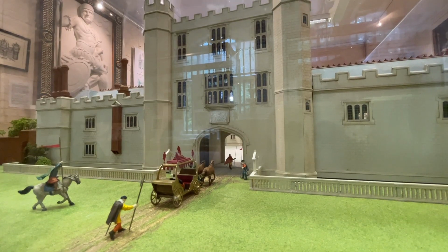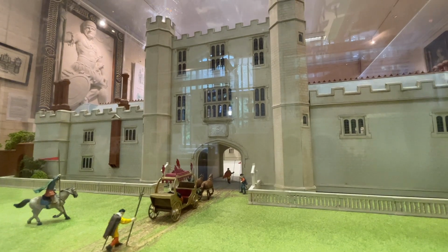I mean, it's a miracle. Well, they must have seemed so to the peasants and so on at the time. Henry died the year before it was finished, by the way. So he never really lived in the place properly.